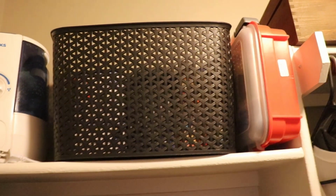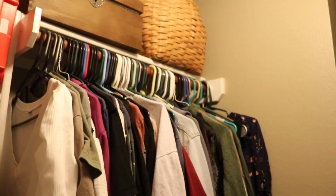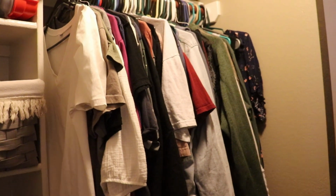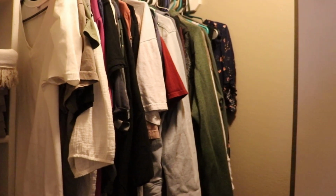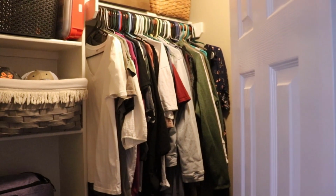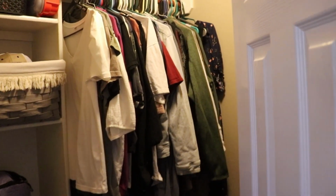My kids are older, and so I'm not worried about them digging into medicine and getting into anything that would hurt them. And then, like I said before, I combined everything, and we'll see if this works. I do still have a load of laundry to fold, but this is the stuff that I can say with confidence that I will grab. But I threw away a ton of stuff, so a lot of progress.